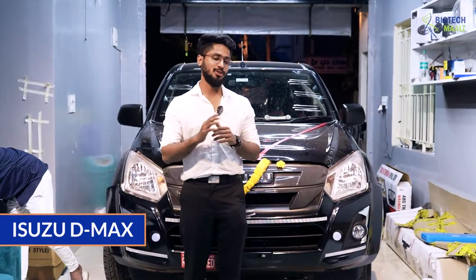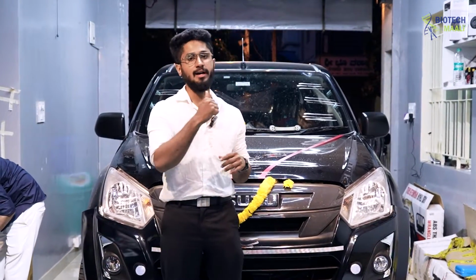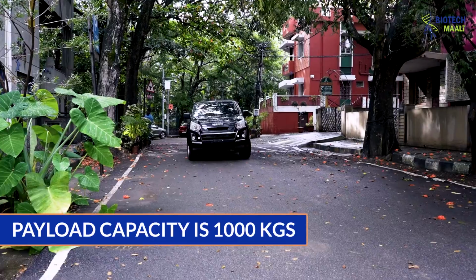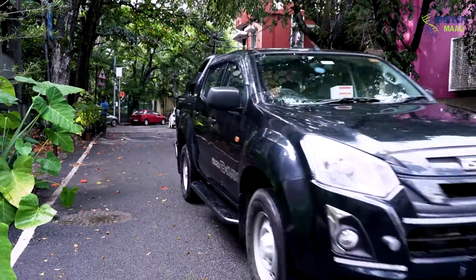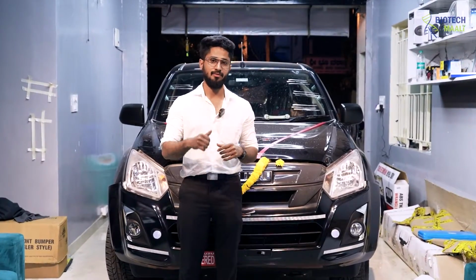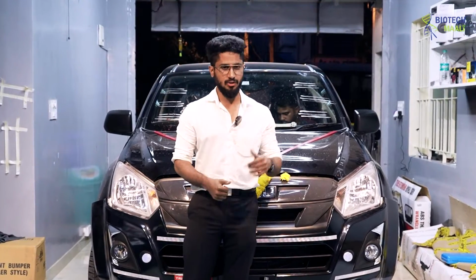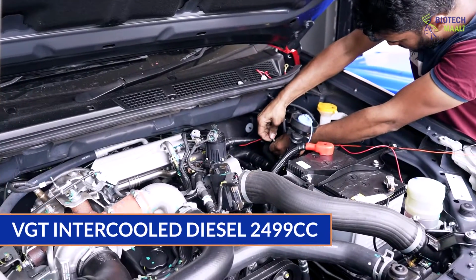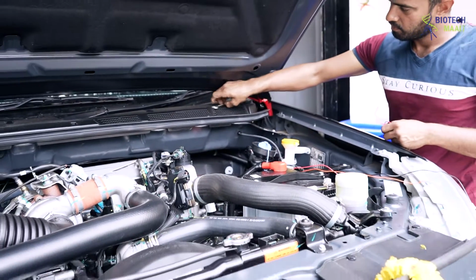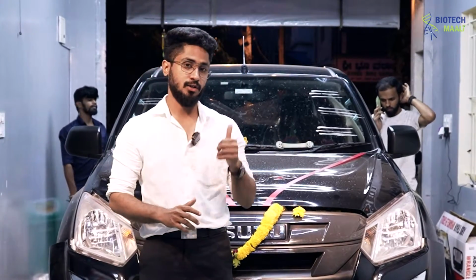I chose Isuzu for three main reasons. One, I wanted a commercial vehicle for load bearing capacity, because I'll be carrying huge loads for my garden requirements. I'll need somewhere around 1 to 1.5 tons, and that is sufficed by Isuzu. Second, I need good road presence for my brand appearance, and third, I need good build quality. This is a 2.5 liter liquid cooled engine with somewhere around 77 to 78 horsepower. That is the make of this Isuzu S-Cap. So these are the three main reasons I chose Isuzu.